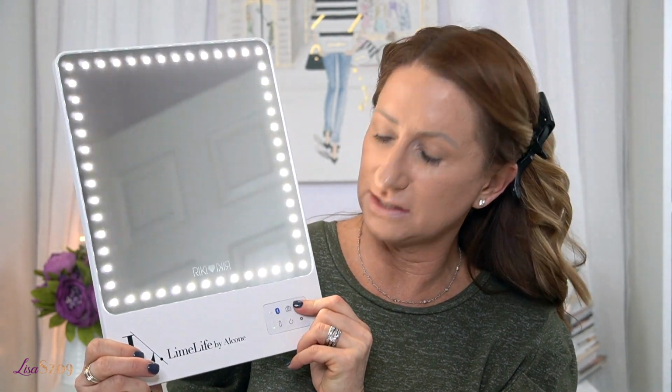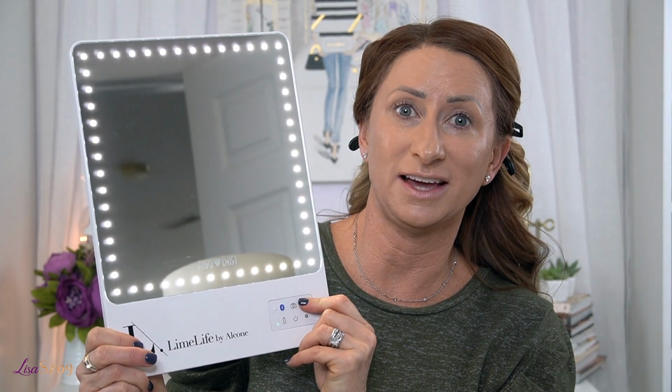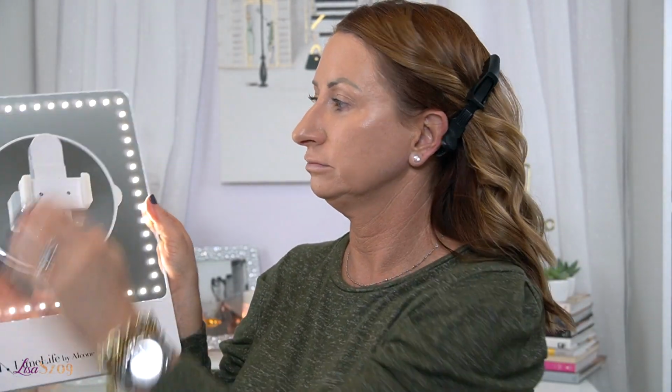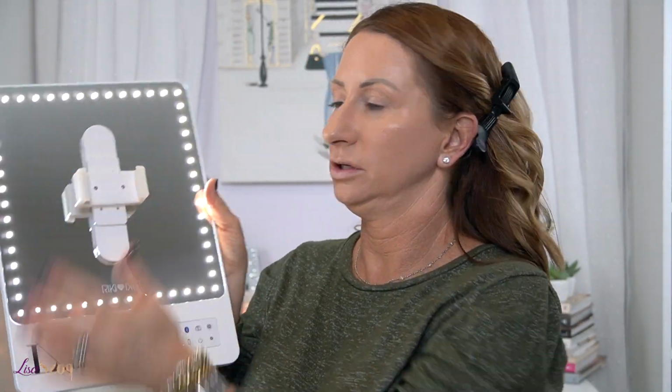And it has a power button on and off, and then it has 5 different light settings. And it's super thin. The mirror, like you magnetize the mirror to it. So you just click it on. And same thing, it has like a phone holder. You can clip that on. You don't need to have the magnifying mirror on to clip it on. You can clip that on its own.